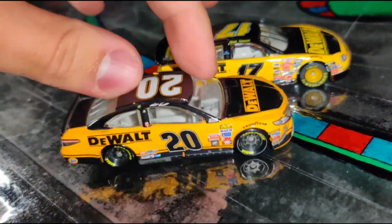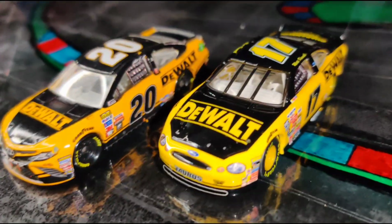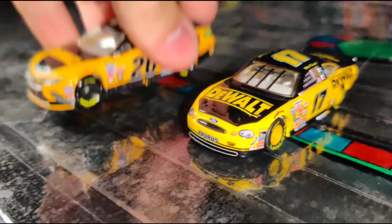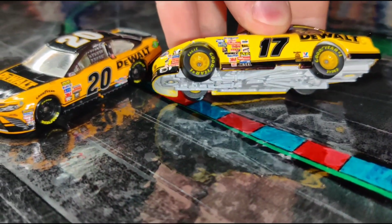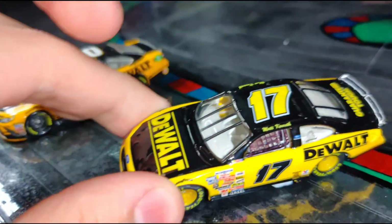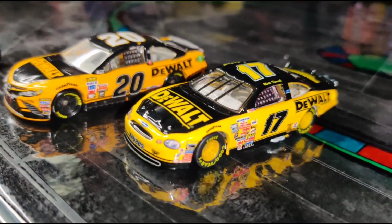But yeah, you can just see the difference in quality between these two. It's such a huge difference. Oh my gosh, bro, Lionel, please start making better quality diecast. Please, I beg you. This looks so good. The only thing better about this one, I'd say, is the color. Maybe it's just faded, but the colors are definitely better on this one. But the actual car itself, this one is superior by a large margin. But yeah, let's move on to the next diecast.